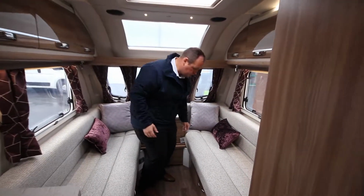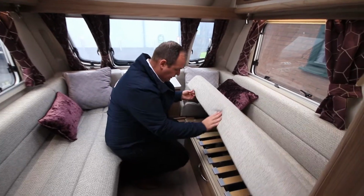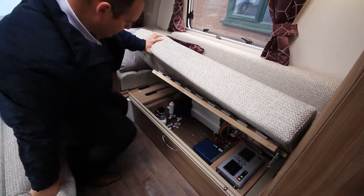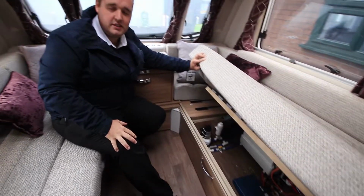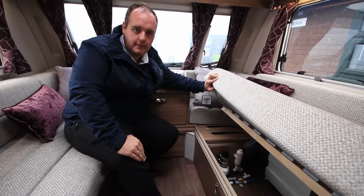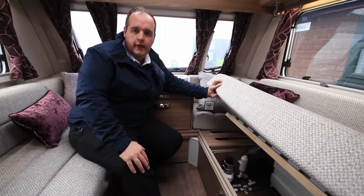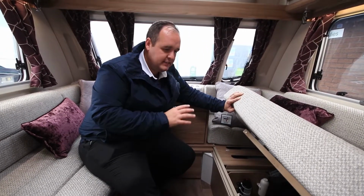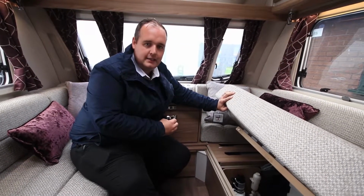So first thing I'm going to show you, Mr Bell, is underneath this bed box here. Okay, now as we can see, right down in the bottom corner here we have a hot water tank. It's a 10 litre hot water tank and it works like an immersion heater. So when we have a walk around the outside, I'll show you in more detail what everything is on the outside. But basically this tank fills automatically.